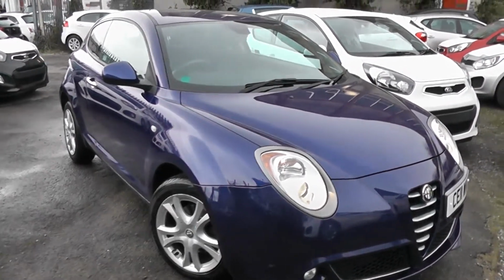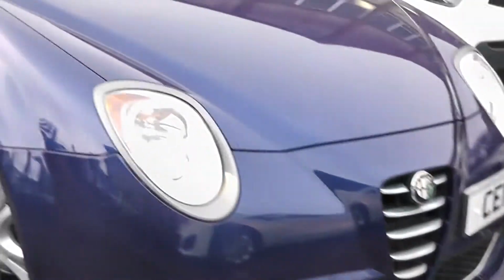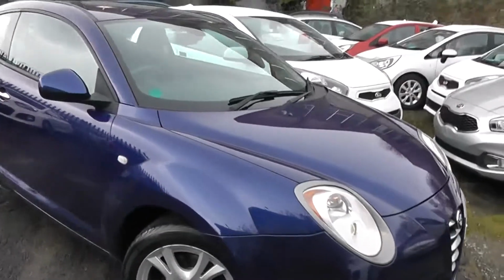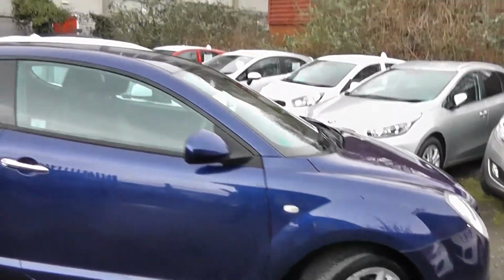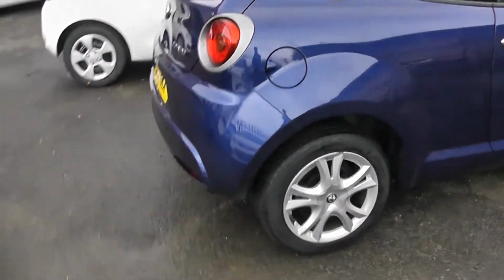Some of the outside features, as you can see, we've got the chrome feature for the front grille there. We've got the grey surroundings around the projection headlights and front fog lights at the bottom. On the side, we do have 16 inch alloys with brake discs all round, the side indicator lights, body colour wing mirrors and chrome door handles. It's a three door with the remote central locking.